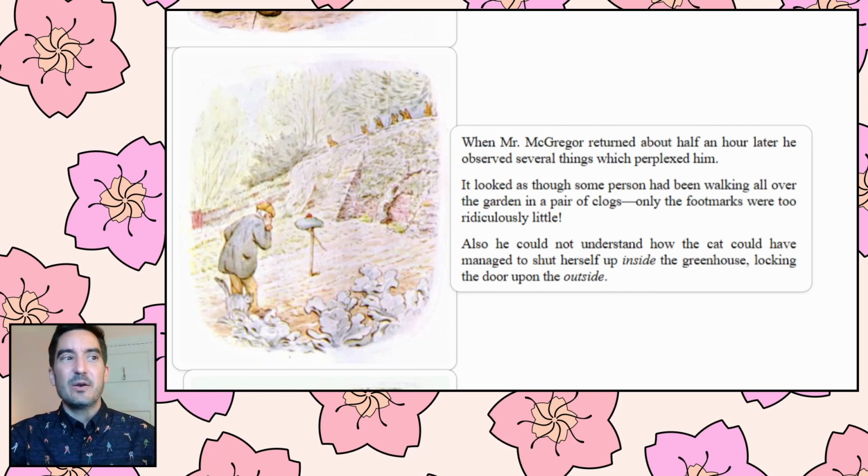Okay. When Mr. McGregor returned about half an hour later, he observed several things which perplexed him. It looked as though some person had been walking all over the garden in a pair of clogs. Only the footmarks were too ridiculously little. Also, he could not understand how the cat could have managed to shut herself up inside the greenhouse, locking the door upon the outside. So, here's Mr. McGregor, he's back, and he's very confused.